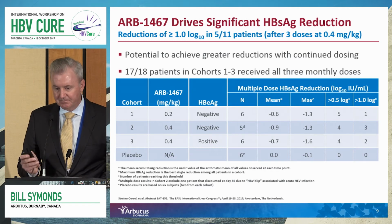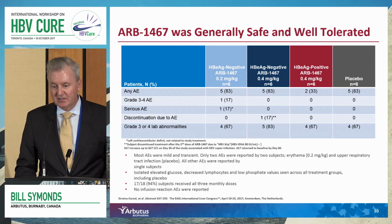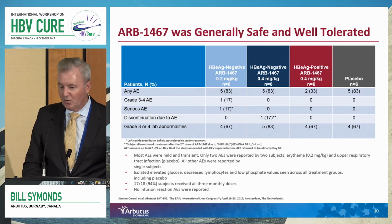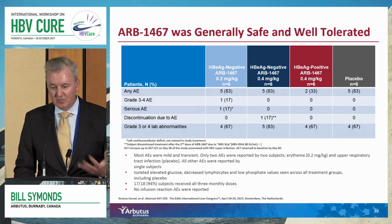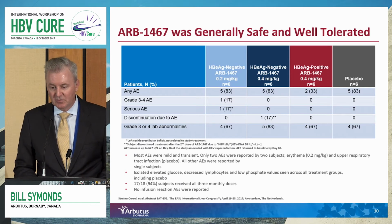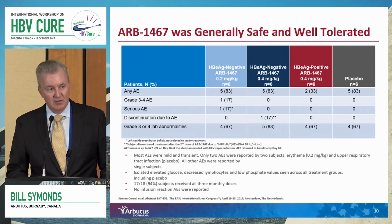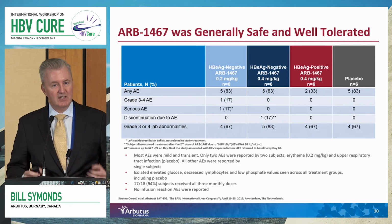In terms of safety, a key part about this is being able to deliver these therapeutics safely, and we see a generally safe and well-tolerated profile here. Nothing really significant to talk about. There was one individual who discontinued early who had a hepatitis E superinfection, which we were able to figure out in the course of multiple laboratory investigations. But we're not seeing anything significant in terms of safety.